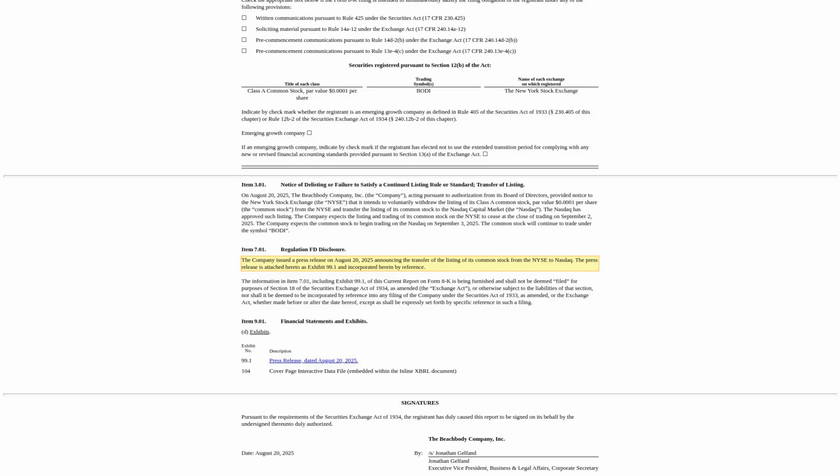So, what's the big deal about moving from the NYSE to Nasdaq? Well, typically Nasdaq is seen as a market for technology and growth companies, while NYSE might be perceived as more traditional or established. For Beachbody, this move could indicate a few things. They might be looking for a market that better understands or values their specific business model, perhaps seeing more tech-oriented growth potential. It could also be a cost-saving measure, as listing fees on Nasdaq can sometimes be lower than on the NYSE, or perhaps they feel Nasdaq offers them more visibility or better tools to engage with investors in their sector. The fact that Nasdaq has already approved this is a positive sign, meaning they've met Nasdaq's criteria.